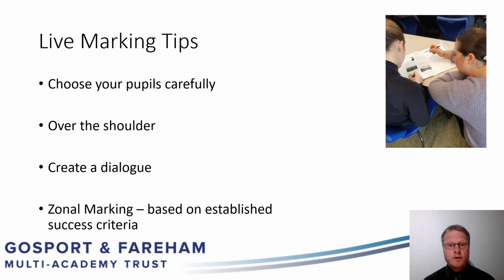It might be that you remind yourself where those individuals are who might need extra help because of their additional needs. It might be where the high attainers are, who you need to get to at some point to push on and stretch. But take that time to choose where you're going to make your intervention and do some live marking, and who you're going to do it with.